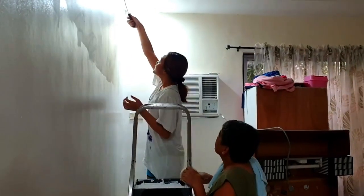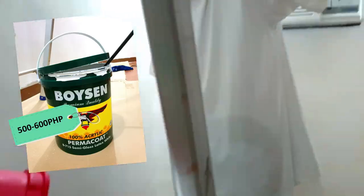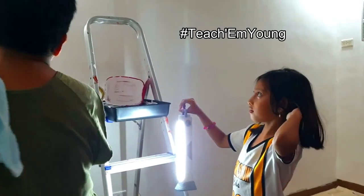At dahil proactive si client, hinayaan na rin namin siya mag-paint ng sarili niyang room. For your reference, ito yung first coat na ginamit namin. Ayos, di ba? Hashtag TeachemYoung.